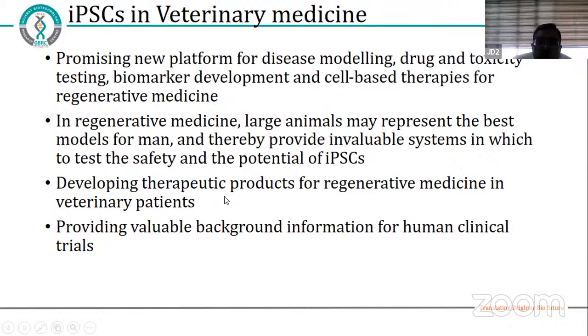Also, we develop therapeutic products in veterinary medicine against different diseases as well as injuries. Then when we do therapy in animals, it can provide very good information if we want to do the same therapy in humans. So it can provide background information on safety as well as efficacy to plan the experiment in humans.